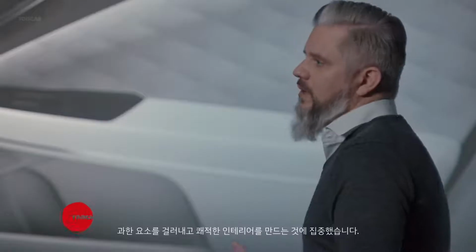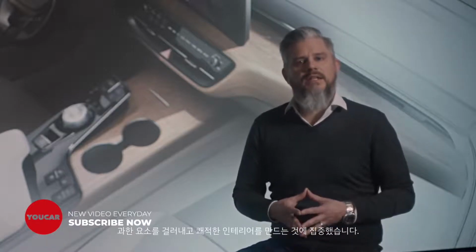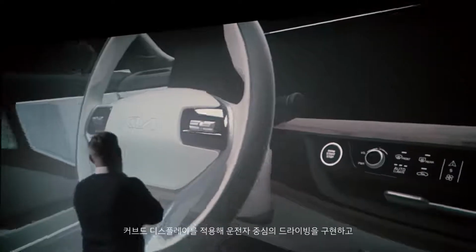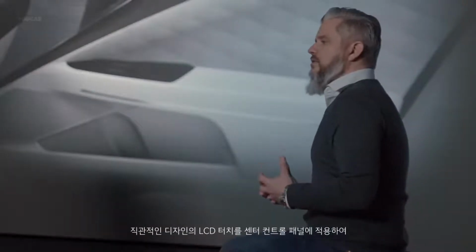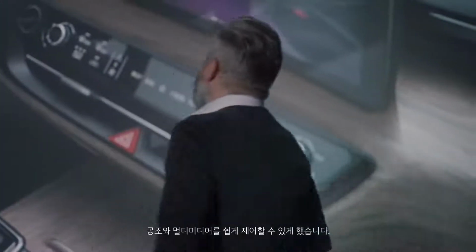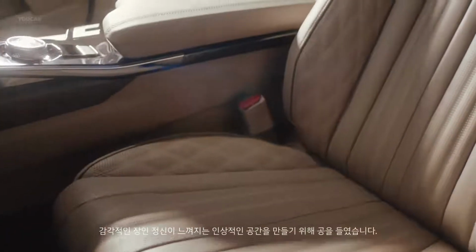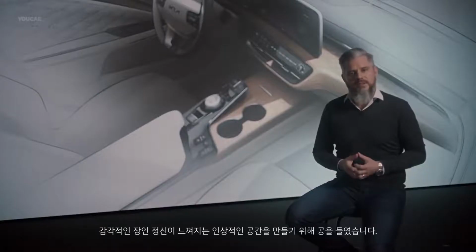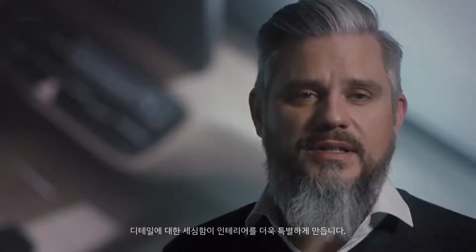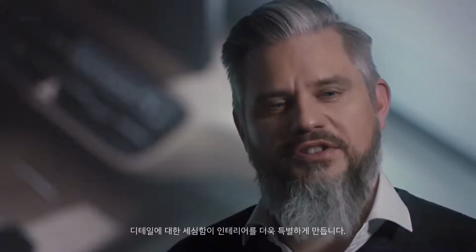All the while, we filtered out the elements that we thought were too much and focused on creating a pure and inviting interior. We created a more driver-friendly experience by applying a curved horizontal screen, and we designed a central control panel with LCD touch, enabling easy control of climate and multimedia with simple, intuitive interaction. Focus was put on creating a welcoming space through a sense of craftsmanship in our interior, taking care of every detail, because the attention to detail is what makes the interior truly special.